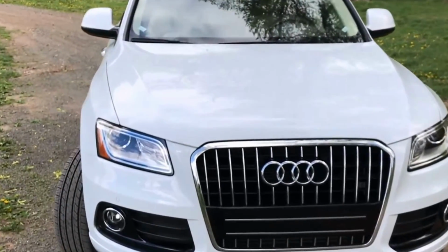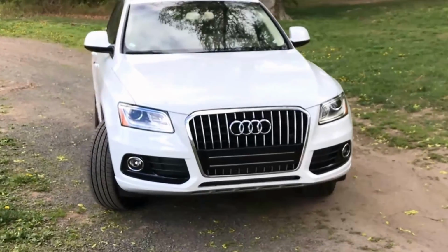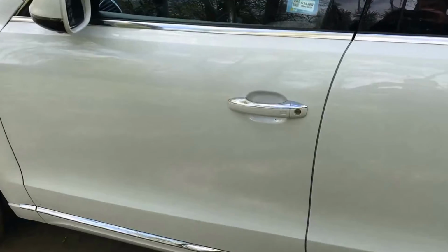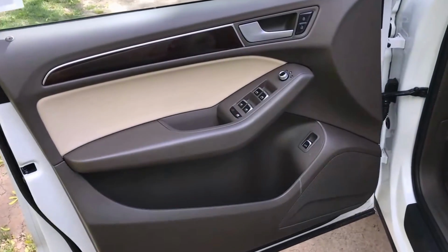This was my first time driving an Audi. I've driven a BMW before, however, it's not as new as this car. This car, even with a 4-cylinder, has more horsepower than a 6-cylinder BMW that I own. So without any further ado, let's go ahead and open the car, and let's check out the door panel.